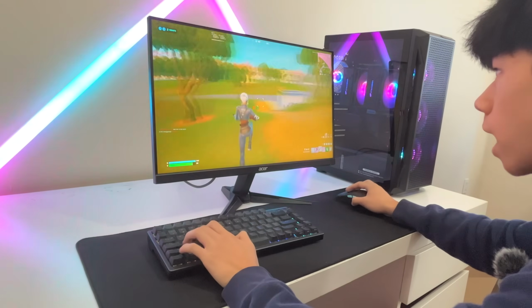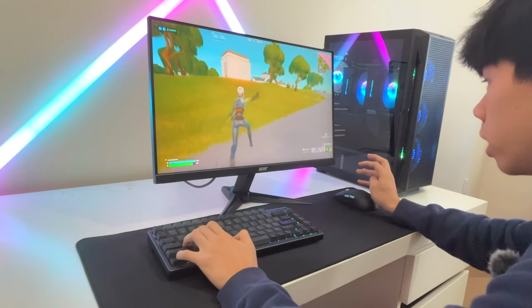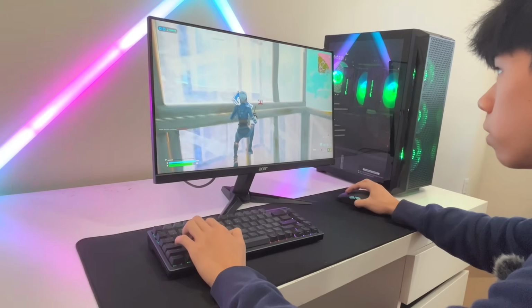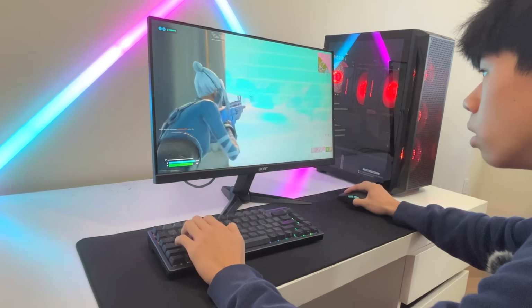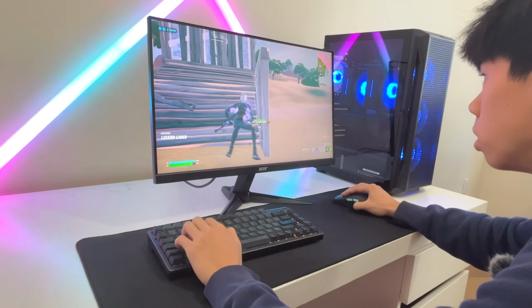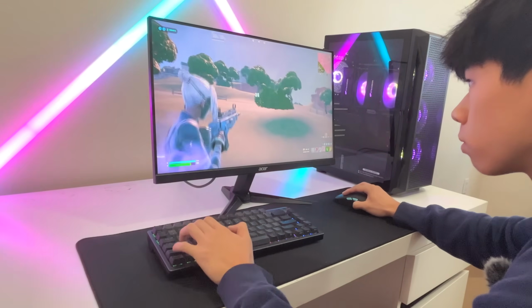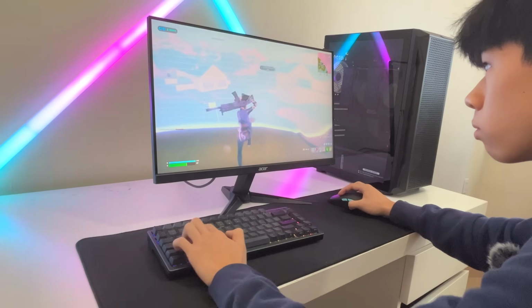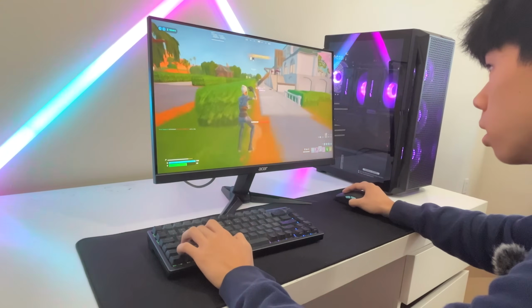Okay, we're not really getting as many frame drops now. I'm not sure what just happened. We're running about 120 to 130. Oh, what the freak? Oh, he's in a freaking bush. This guy's in a bush, bro. There we go. Oh my. Okay, let's go.